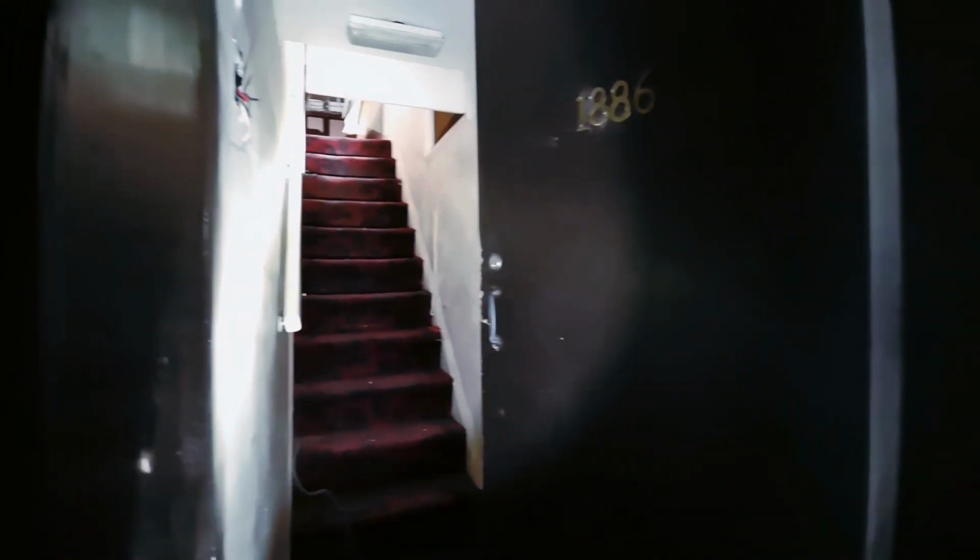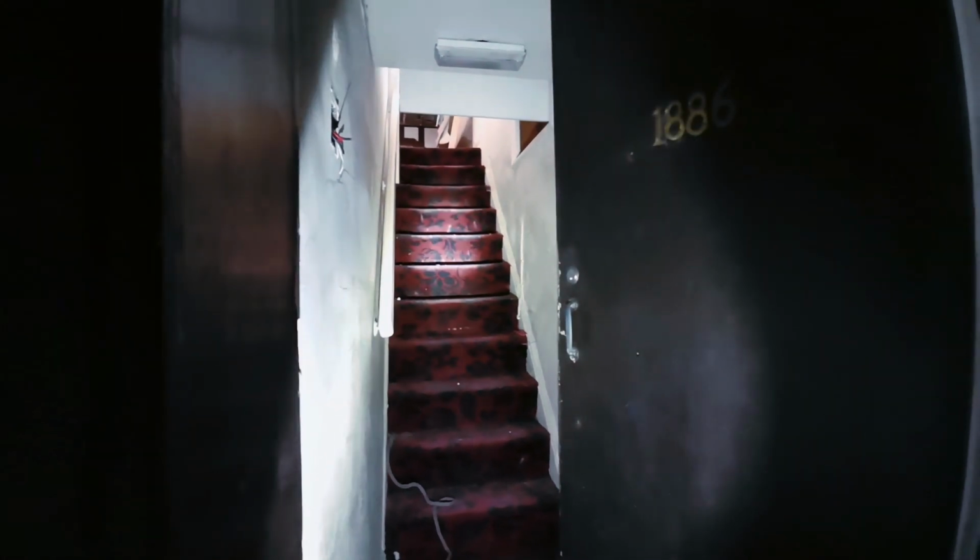Guys, look in this bit. This looks creepy in here. Look at this. Okay, there's an upstairs here. Do you want to do this first or downstairs? Upstairs right there. Should we just look at ground level first? There's wire everywhere, isn't there? Cobwebs.